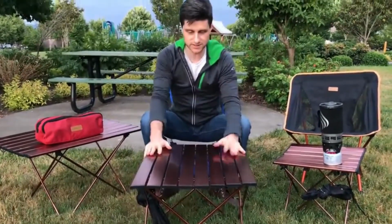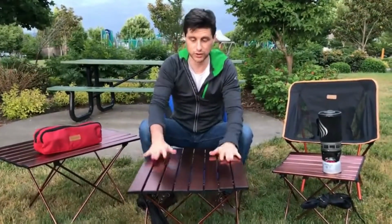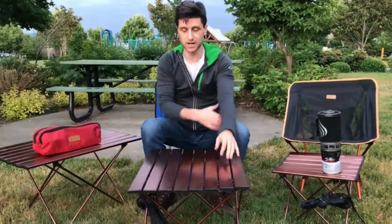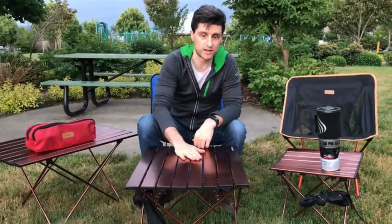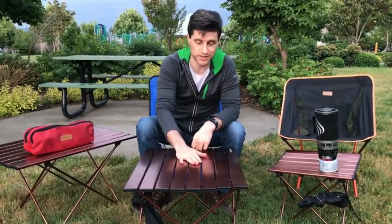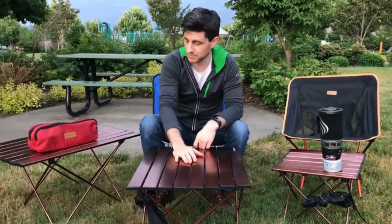And this is the aluminum Trekology table. I really like this table a lot if I'm camping. If I spill a drink on it or maybe some food, this is really easy to clean up. You simply wipe it off with a wet cloth, and this table is really easy to clean. Really love it for camping.